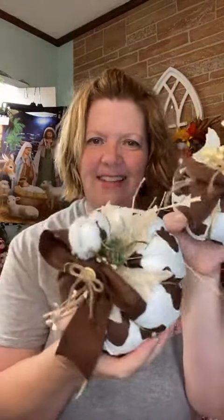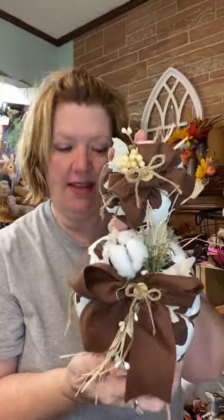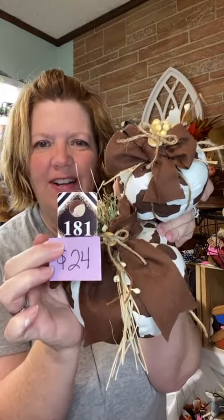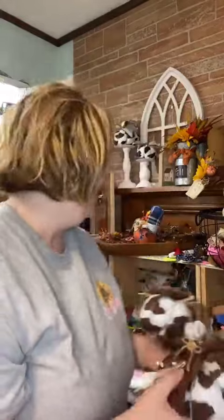This one is my brown and white cow print pumpkins. This is the only set I have of these. This is my last set like this. These are number 181. You like your snowman shakers, Amy? Oh, I'm glad. 181 for 24. I'm going to try to make some more if I can find some more.